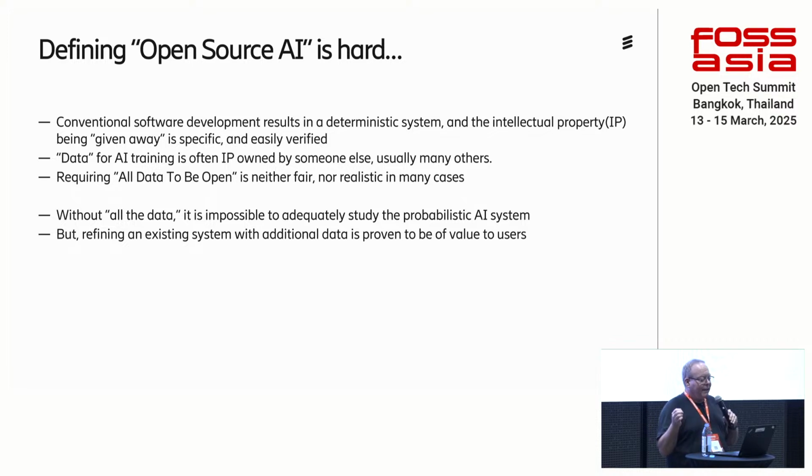And without all that data, it is impossible to adequately study a probabilistic AI system, but you can refine it from there going forward. So foundational models that are open weights aren't perfect, and it would be really good if you could regenerate them, but that doesn't mean they are of no value. They are of diminished value, but as I've tried to show in this talk, we have a lot of different things in the open source ecosystem that are of diminished value but still of value. And that's really all I wanted to say. I probably ran over time anyway. So, there you go. Thank you.